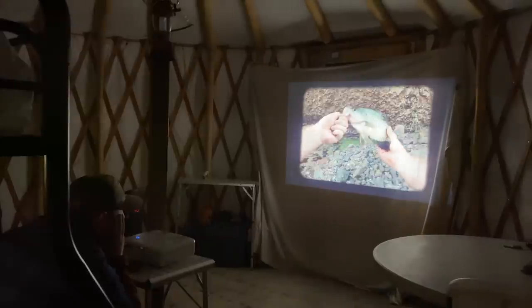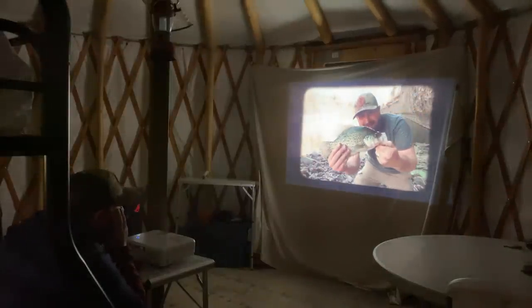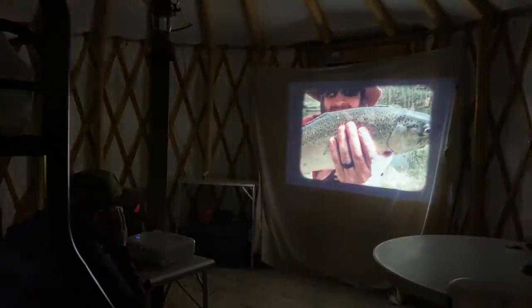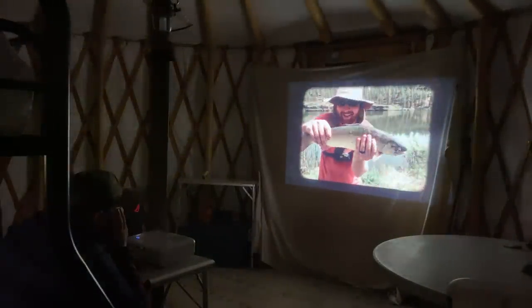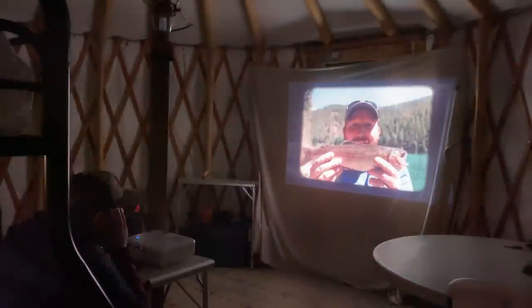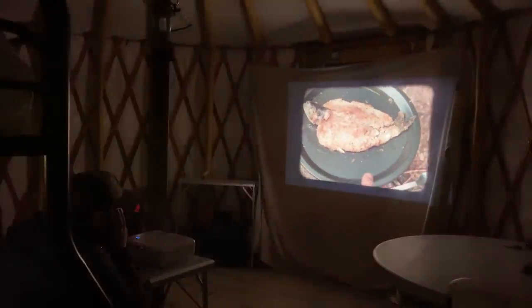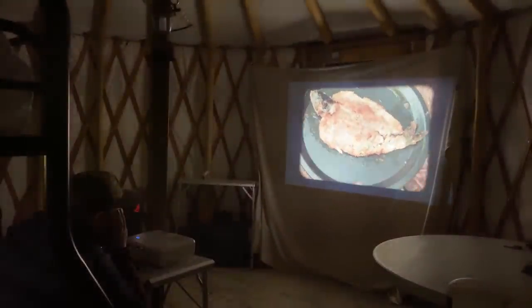Crappie. Number two, Mr. Crappie, right there. Look at that fish, guys, right there. That's what we came here for. There we go, guys. I got one. I finally got one. That is a pan-fried trout right there. Look at that. Oh. That's a good one, kid.